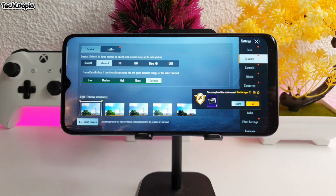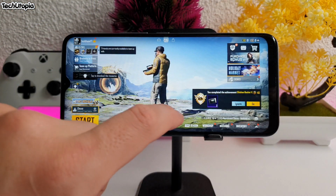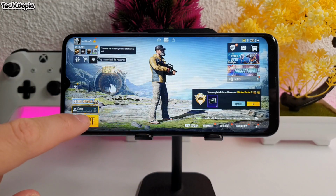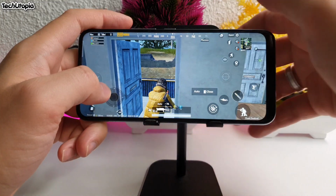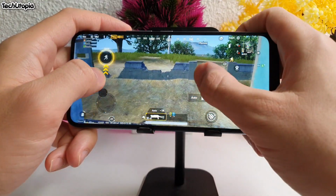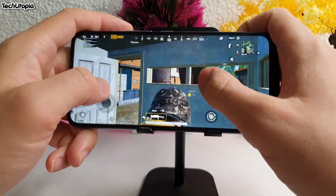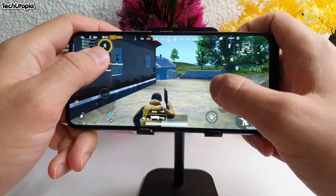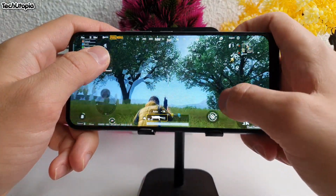Okay, now we're going to test PUBG with the Realme V3, Dimensity 720, with the GFX tool, 720p resolution, balanced graphics, extreme mode enabled. So let's do this test immediately. Okay, we are in PUBG running here with the Realme V3. This is balanced graphics, 720p resolution.